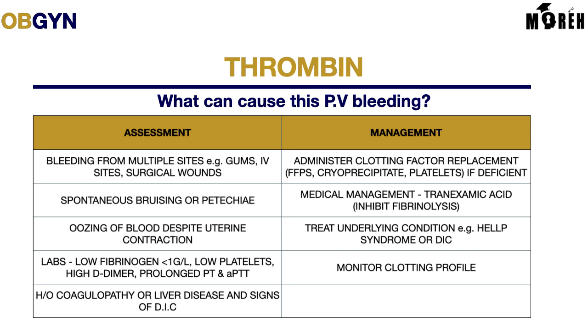You also want to treat the underlying cause. If the patient has HELLP syndrome, then manage the HELLP syndrome. If the patient has DIC, then manage the DIC. Then want to constantly monitor the clotting profile. Okay.